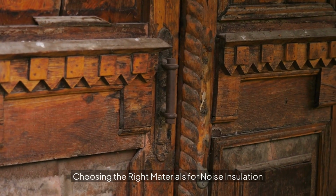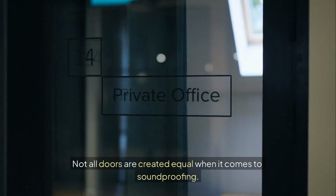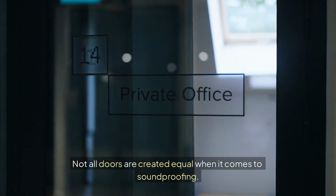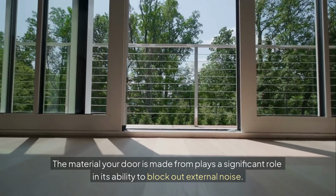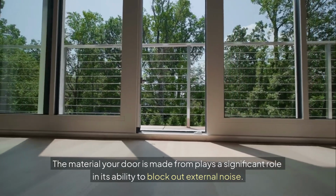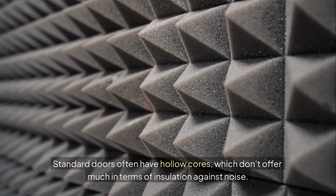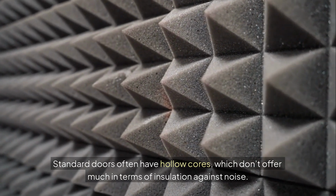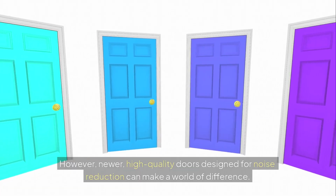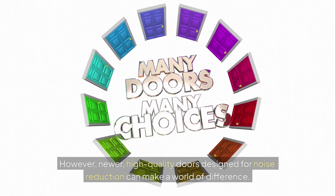Choosing the right materials for noise insulation. Not all doors are created equal when it comes to soundproofing. The material your door is made from plays a significant role in its ability to block out external noise. Standard doors often have hollow cores, which don't offer much in terms of insulation against noise. However, newer, high-quality doors designed for noise reduction can make a world of difference.